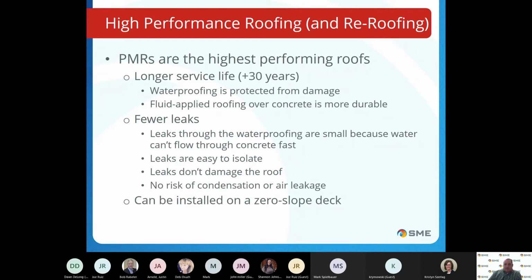And another great thing that works real well on some of these older roofs, older structures, is that with the right waterproofing assembly, you can install it without slope. So that means that if you have a flat deck, you can apply the waterproofing right to the concrete, put everything on top, and there's no need for a slope to drain. It's good if you can get it, but it's not always required.